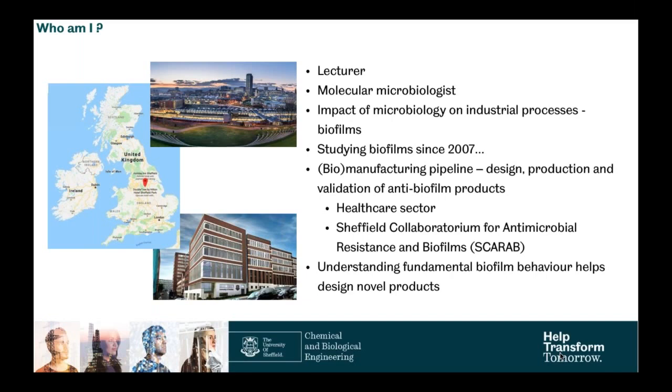Although I work in the Chemical and Biological Engineering Department, my training originally is as a molecular microbiologist, which means that I'm extremely interested in studying the physiological processes in microorganisms. When I started my career in academic research, I was investigating the impact of microorganisms within industrial processes. So microorganisms are everywhere, so it makes absolute sense that they are present in industrial systems as well. However, their impact is often overlooked. And as a result, we are often unable to put in place effective mechanisms to mitigate their negative impacts and enhance their positive impacts.